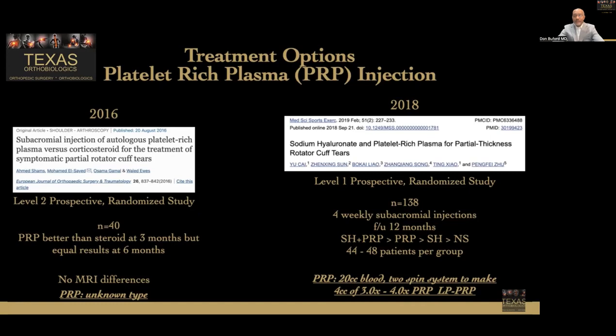In 2018, we have a level 1 prospective randomized study, a relatively large N of 138. They divided patients into 4 groups. A group got normal saline injections, one group got sodium hyaluronate, another group got PRP by itself, and then the fourth and final group got sodium hyaluronate plus PRP. And as I mentioned, it was a reasonably powered study. There were between 44 and 48 patients in each of the 4 groups.